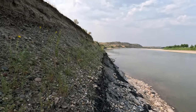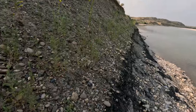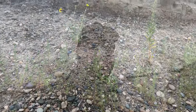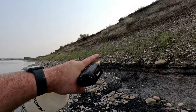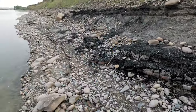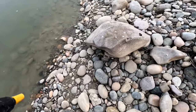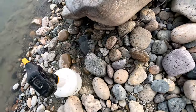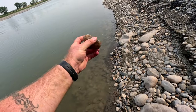About as far as I'm gonna go. I could go further, go way up there, but I'm not gonna. I'm just gonna go right down here and call it good for now. It's getting late. All right, so right here, I pretty much just went up here and looked at the gravel coming out of the bank, so now on the way back I'm gonna hit the bottom, see if there's anything there, which already right there, there's another. Yeah.